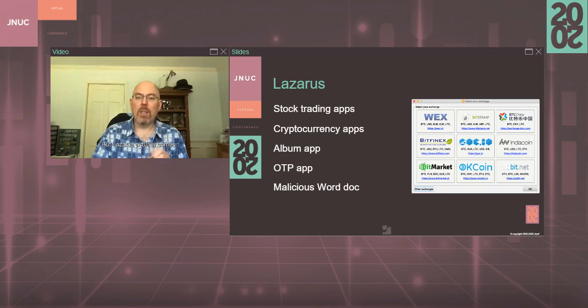But these Lazarus malware samples typically come in the form of either legitimate Trojanized apps or fake apps that are Trojanized somehow. And a lot of them come in the form of stock trading apps or cryptocurrency apps. Some of them are open source apps that have been modified. Others are just fabricated completely. You can see an example of one of those here on the right.